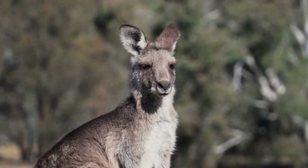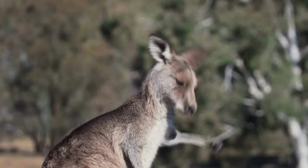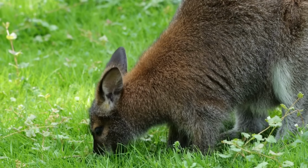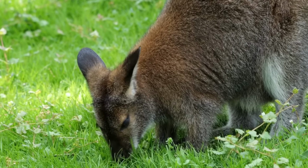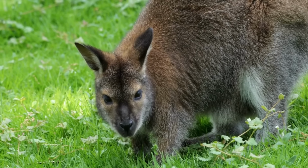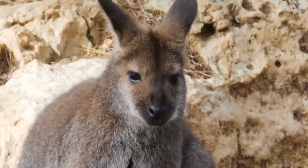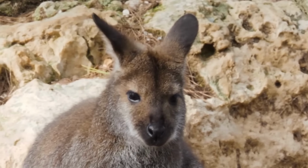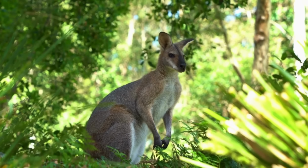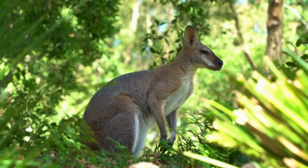First up is the rarest alien species I'm going to speak about, but one that is surprisingly widespread. Rednecked, or Bennett's wallabies, have been recorded from southern England all the way up to Loch Lomond in Scotland, and are quite common on the Isle of Man. Originally from Australia and Tasmania, they were brought to the UK in the late 19th century for private collections and zoos. Some of these accidentally escaped, and others were deliberately released.